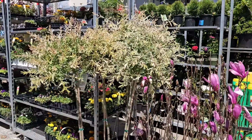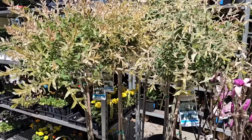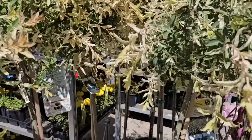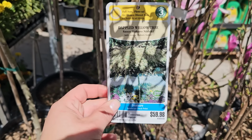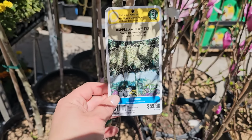And they actually have some of these dappled willows in a tree or standard form here at Lowe's. You can see that they're on a stem or a trunk here with the foliage on top, and these are $59.98. That's what they're going to look like, a decorative statement tree in the garden. The dappled willow Coreopsis, and they want full sun.